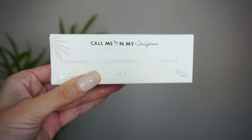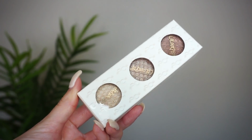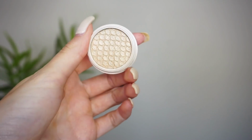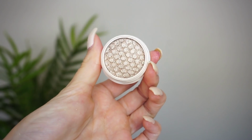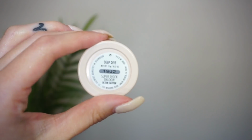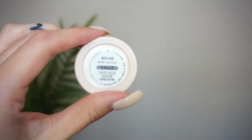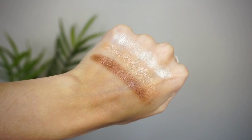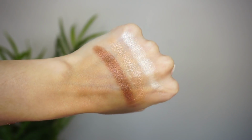Inside you get Peekaboo, which is a metallic ivory with silver glitter, a little quirky, which is a peachy gold with blue and silver glitter, and then also Deep Dive, which is bronze with a purple and gold glitter. So those are the Super Shocks in this collection.